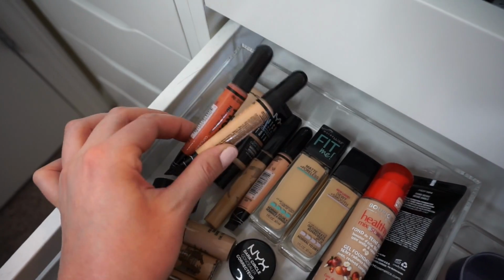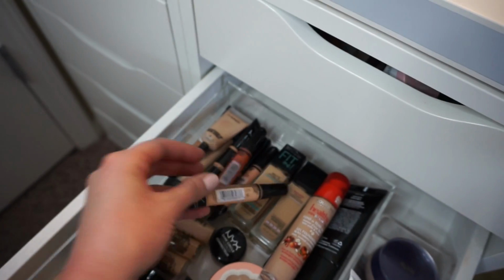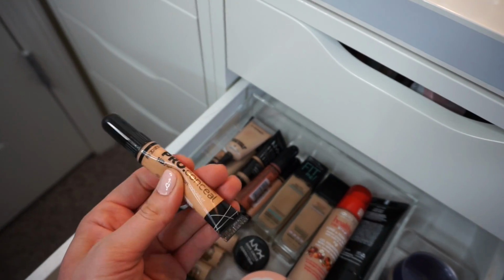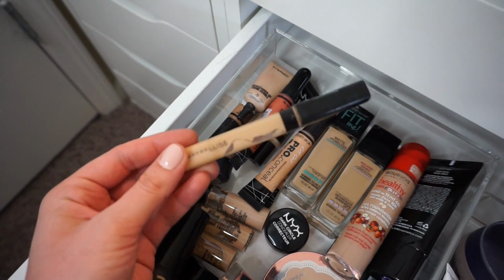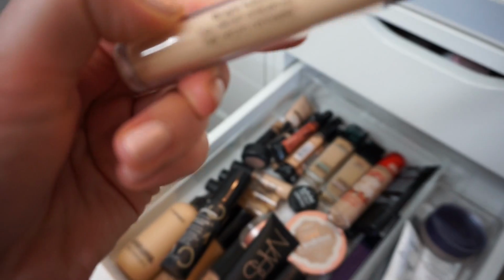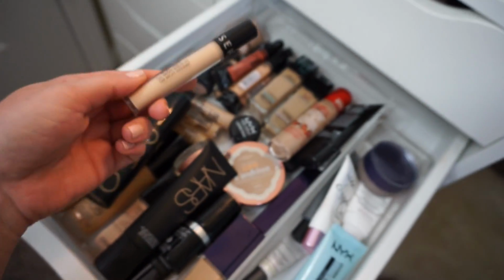So I have the NYX Got You Covered. I have a couple of the LA Girl Pro Concealers, and I've really been loving these. I don't really have my shade in concealer, so I've been kind of mixing them in foundations. I have the Maybelline Fit Me Concealer. I really like that one for brightening stuff. I heard that this was really good, but honestly I'm not that impressed with it.